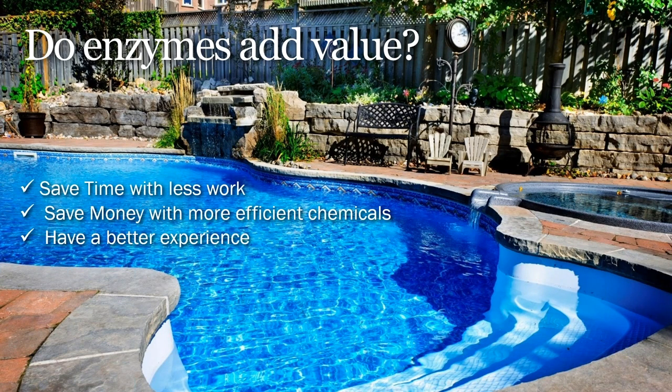So overall, do enzymes add value? If you put them to the test, do they save time? Yes, they end up creating less work for the swimming pool or for the pool owner. Do they save money? Yes, your chemicals are more efficient, so you're adding less, they're lasting longer, so you're saving money for the customer. Do you have a better swimming experience, superior water clarity, less scum line to look at? Yes, you have a better experience. So enzymes check all the boxes for adding value to a consumer.